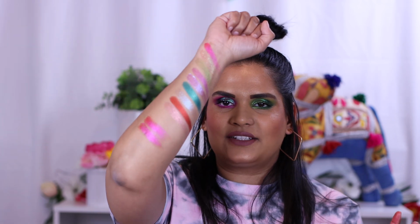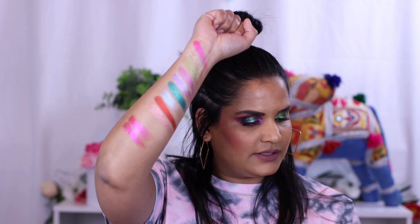So the shade Bold for sure looks very similar to ACI 12. There they are. With them being duochromes, it's really hard to... Yeah, those are basically identical, if you ask me. And then we have, I know these 2 green ones look very similar. So Not Listening with ACI 9.